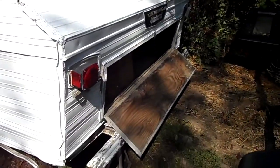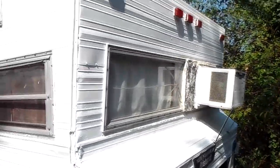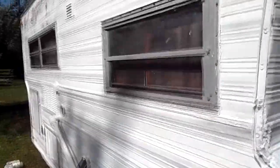I'm going to do stuff like replace that board that's inside that trim. Get that board around the AC replaced. Redo this window. Probably all the windows, because you can see they're cracking away there. Probably take all of them out.